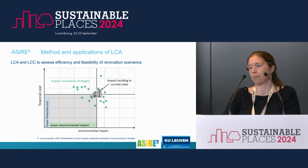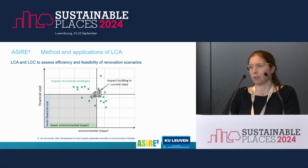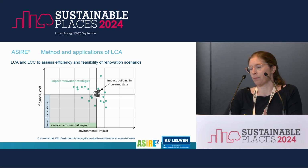So we really want to balance out the energy efficiency of the system with the environmental impact of the whole neighborhood. In a third part, we combine the environmental and the financial life cycle assessment. Here we study for a certain building or building type the current situation, for which we define an environmental impact, as you can see on the x-axis, and a financial cost, as you can see on the y-axis. And we do the same for a whole set of renovation scenarios.